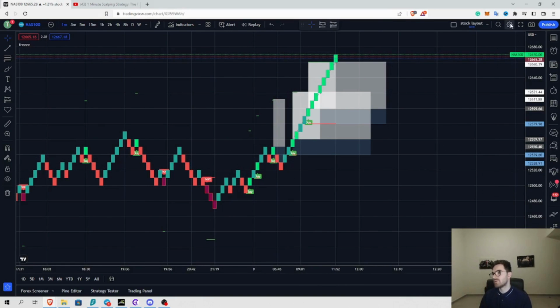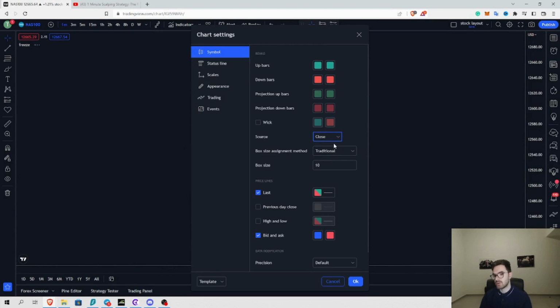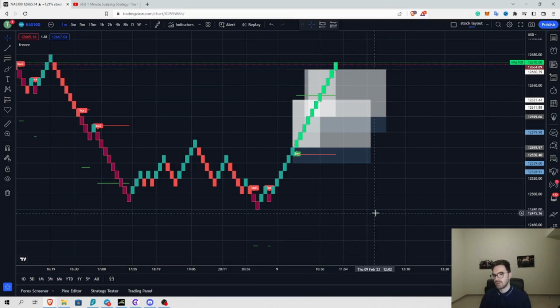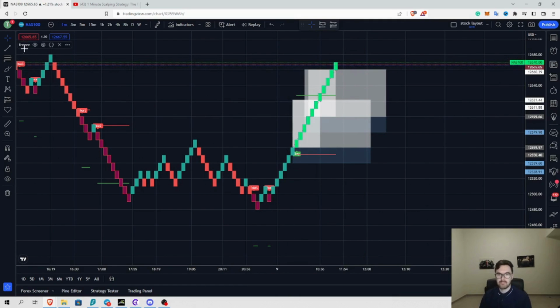Now, my Renko settings are very, very easy to follow. All you have to do is go into your Renkos, set them to either open, high, low, close, or just close. It will be the same either way. Traditional, and then set the box size to 10. In this case, if I set them just to close, you can see that you do miss a little bit of data. And then this lines up with my free settings.